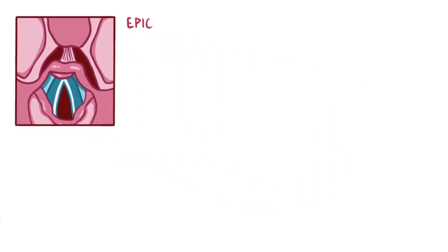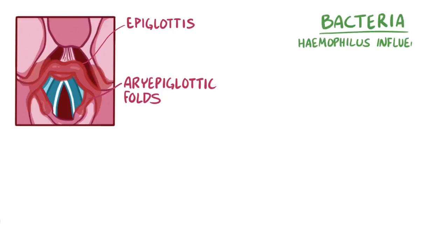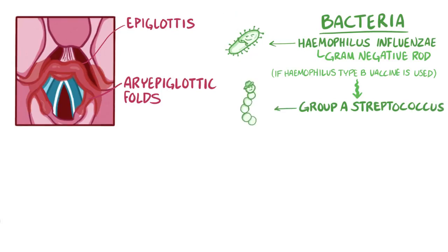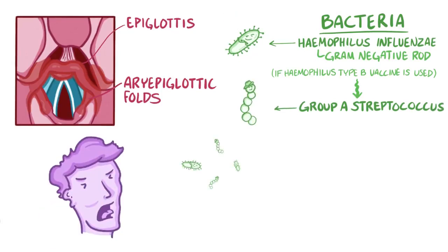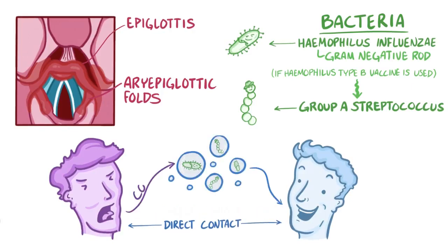Epiglottitis happens when the epiglottis, epiglottic folds, and other adjacent tissues become infected. Most commonly, epiglottitis is caused by Haemophilus influenzae, a gram-negative rod bacterium. But in settings where Haemophilus influenzae type B vaccine is used commonly, other bacteria like group A streptococcus can also cause the infection. These bacteria are spread person to person by direct contact, or through respiratory droplets that are created when people cough or sneeze.